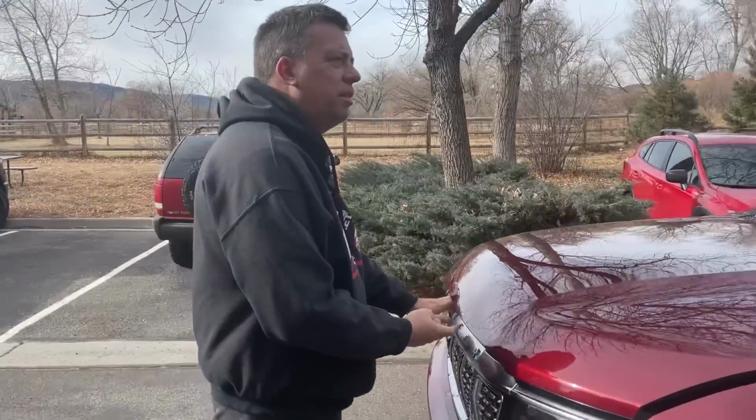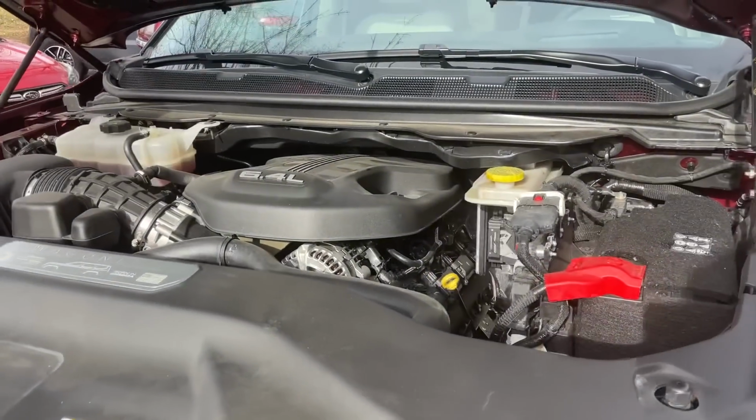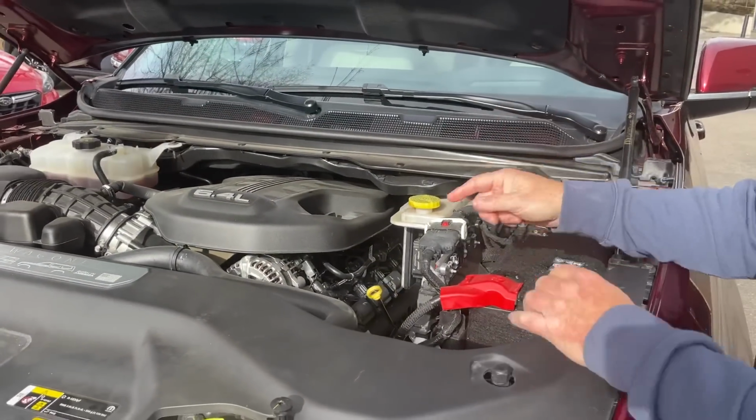By the way, how's your Blazer doing? It still runs. I've been slowly fixing it and just kept it running. I love it, actually.